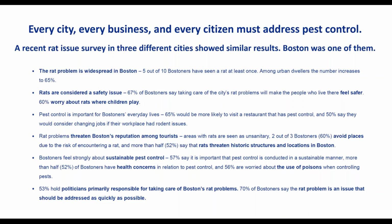I don't think I'm surprised by this, but the majority of people also hold politicians primarily responsible for taking care of Boston's rat problems, with 70% of Bostonians saying that the rat problem is an issue that should be addressed as quickly as possible. So with that, I'm going to turn this back over to Dana Cody to talk about the solution that Anti-Cimex is offering.